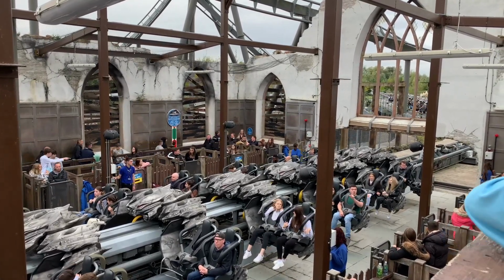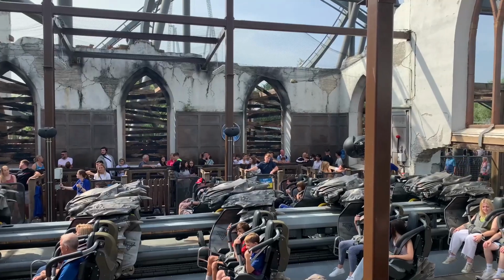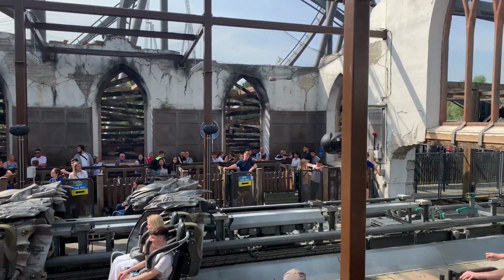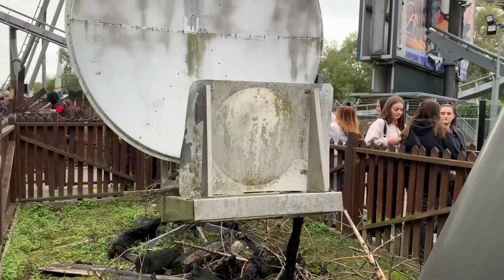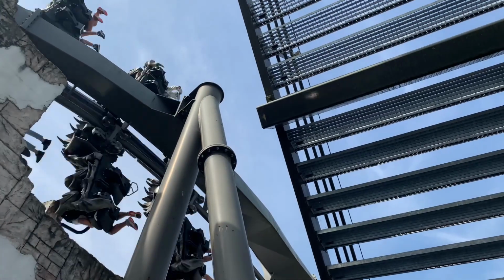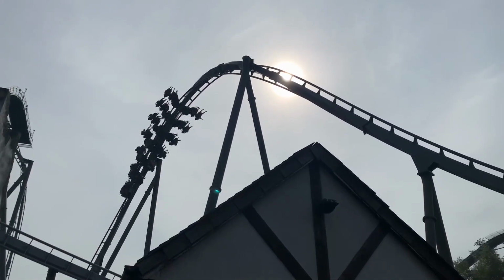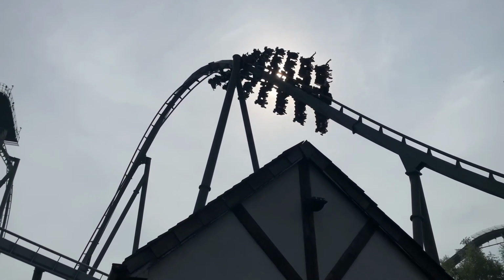Later in the day, from my experience, the queues are regularly lower than some of the other major coasters. And even if you do get stuck in a long queue, there's still lots of theming to look at, and you can get some really nice views of the ride itself, as a lot of the layout is actually right by the queue.